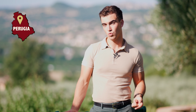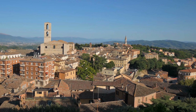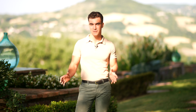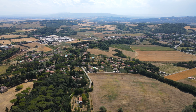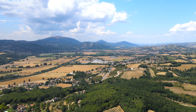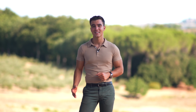I am Danilo Romolini, and today we are in Perugia, a lively Italian medieval town located in Umbria, known as the Green Heart of Italy. These lush landscapes offer a remarkable panorama of changing, vibrant colors, completed by some delightful hilltop villages. Today, we are about to visit together an impressive country estate, located near Perugia. Are you ready to see it? Come with me.